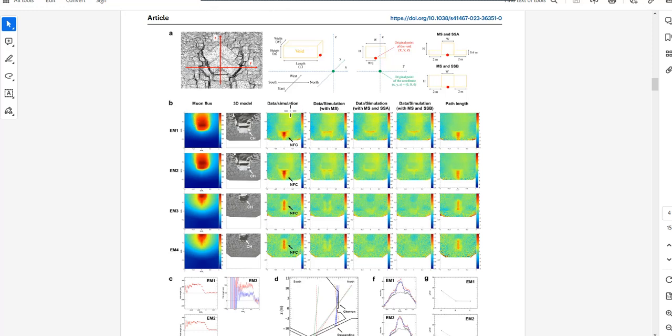Now what they have to do is simulate what the signal would look like if there were no void, and then they take the actual signal that they receive and compare that to the simulation. And anything above and beyond what's expected in the simulation is then a true signal. So that's the rationale behind muography. And as you can see, when you look at the ratio of data to simulation, you do get a signal here for this particular area.